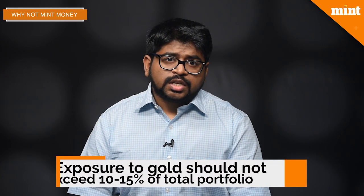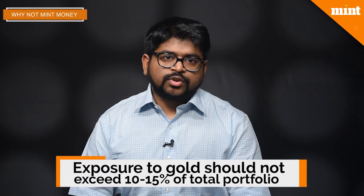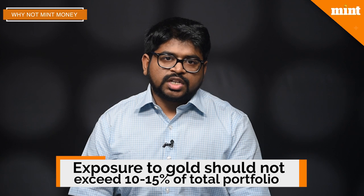Don't buy gold as a strategic allocation to meet goals. The returns are extremely volatile and you may find that your investments are in the red when you have to exit. Buy gold for some stability it can provide to the portfolio's returns when other asset classes may be doing badly. However, the exposure should not exceed 10 to 15% even in those conditions.